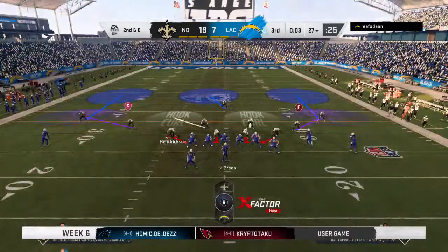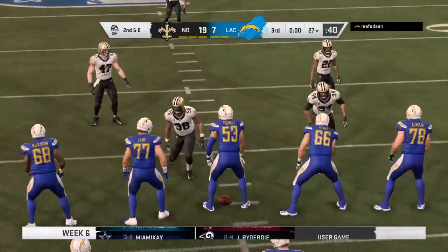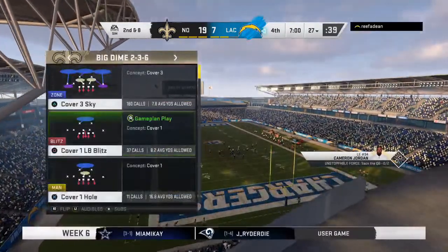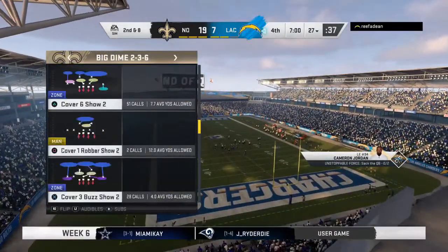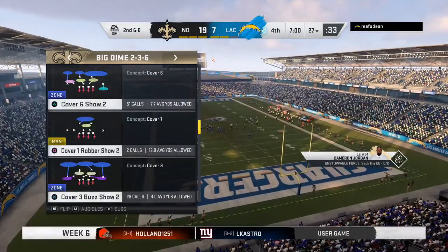And this should be the final play before the quarter ends. Oh, here we go. And that is going to do it for this third quarter of action. You are watching the NFL on EA Sports.